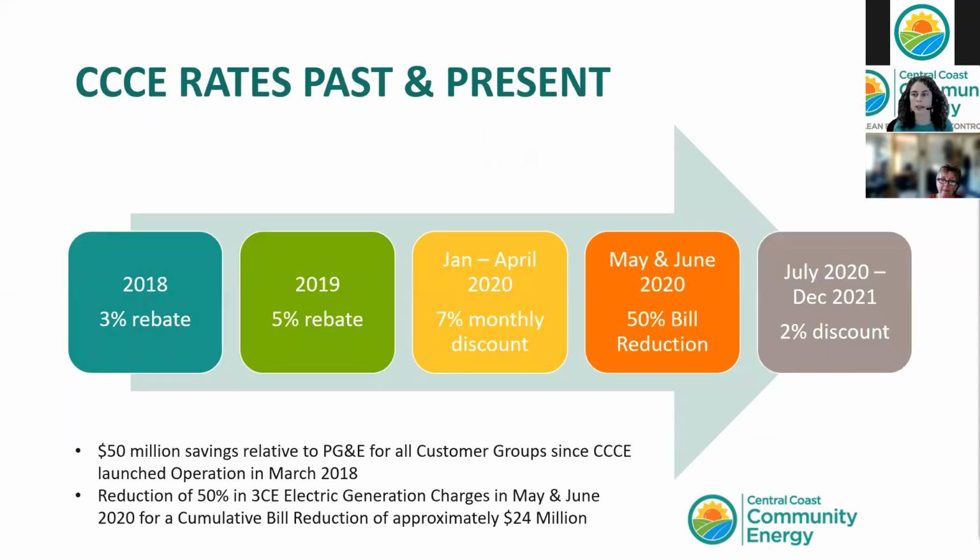So to date, our rates for electric generation have remained competitive with PG&E's generation rates. We have historically applied a discount off the rates so that our customers are paying less money on their energy bills each month. Our pricing structure has followed an IOU minus rate, which means that we take the rate that PG&E charges and subtract a certain amount.